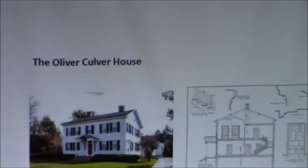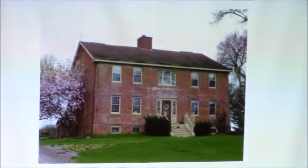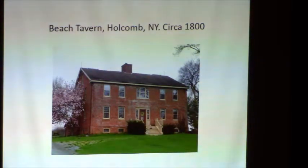I already mentioned that Ms. Hollihan's house had one. This is the Beach Tavern then, on Route 64 going to Naples. This house is remarkable for things besides the sprung floor. Every room was hand painted. The walls were hand painted with freehand and stencil light paintings, and the ballroom had a whole wall mural of Albany Harbor, it's believed.